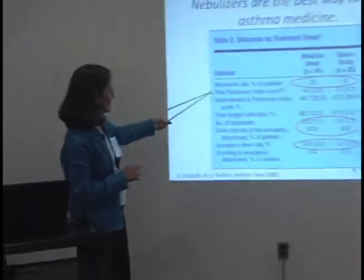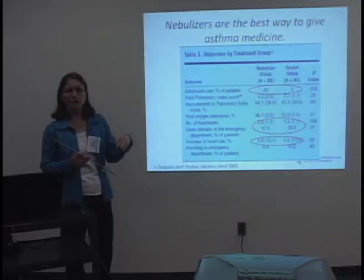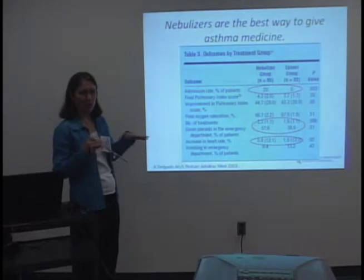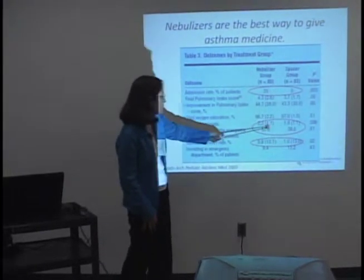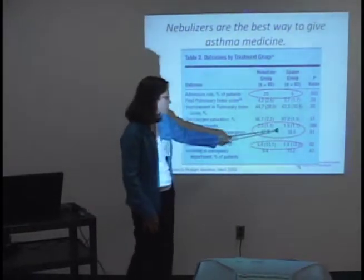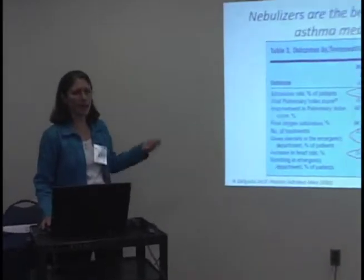This is another study that was done in the emergency department, looking at admission. The people in the metered dose inhaler group were actually a little bit sicker. They had a higher score, but after they controlled for that admission score of severity, they found that the admission rate was actually lower in the spacer group. They found that the number of treatments required was somewhat smaller. Thus, clinically, it's probably not as significant. And the number that actually had to get steroids in the emergency room was actually lower in the metered dose inhaler group. So anybody that says that you've got to have a nebulizer to get good effect in a little kid is wrong. And there's plenty of literature to counteract that myth.